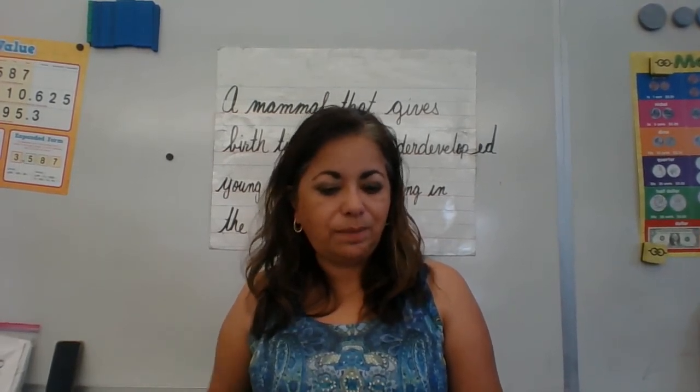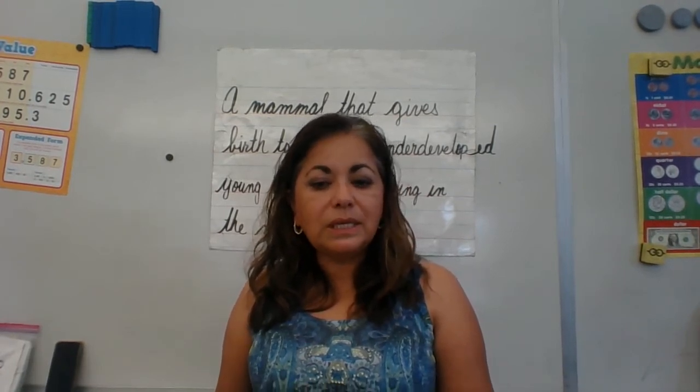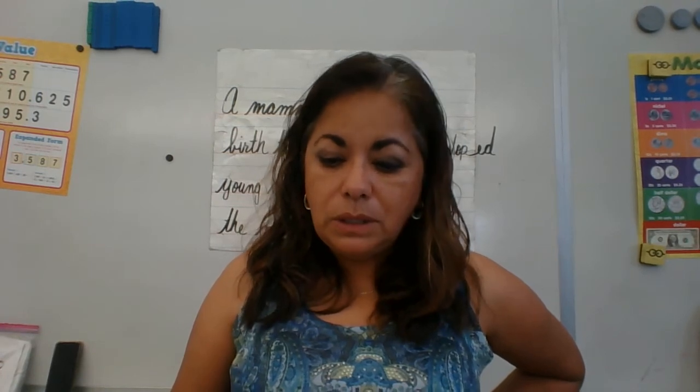It's like a boy's name. And is naked and blind. It uses its sense of smell to crawl along its mother's belly, searching for the pouch that will protect it until it is fully developed. Once the joey reaches the pouch, it crawls inside and attaches itself to its mother's mammary gland, where it will remain nursing and growing for several months.